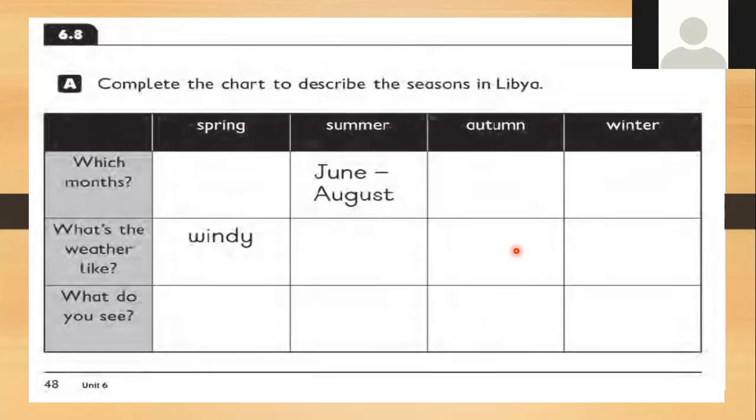In spring, it's from March to May. In summer, it's from June to August. In autumn, it's from September to November. In winter, it's from December to February. Yes, good, number 2.